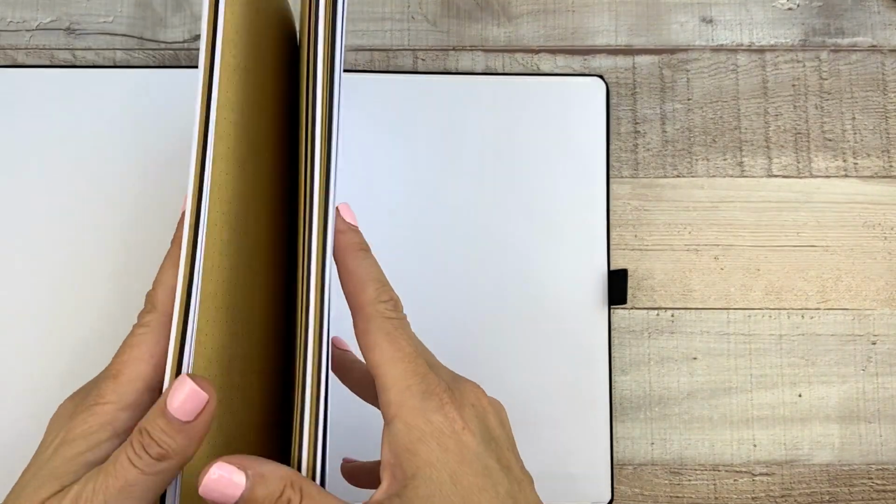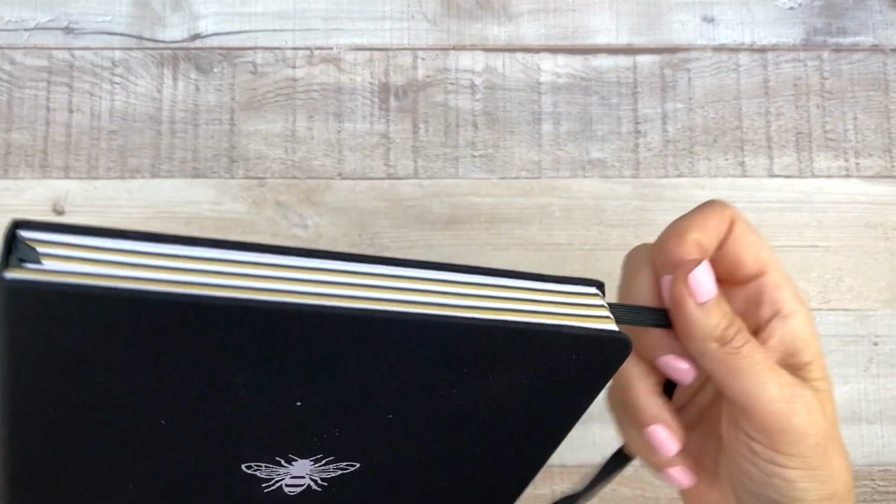I just love that the different pages transition like that. Isn't that cute? Let's check out the bookmark. I'm not going to pull the whole thing out. It's black and it has a silver charm on there. So really, really pretty.